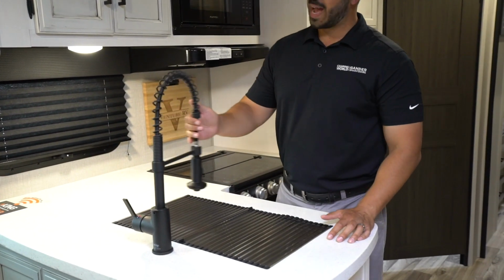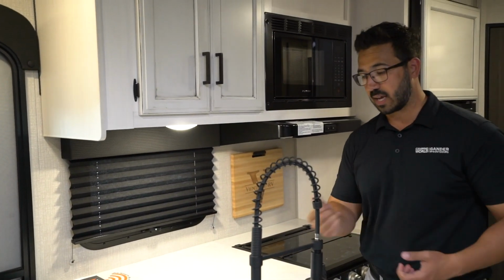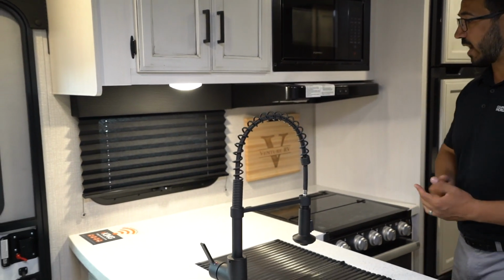You also notice the oil rubbed bronze. So we have that for our fixture as well as our pulls. Helps kind of bring all of that together. I do like the faucet. I think it's very attractive.